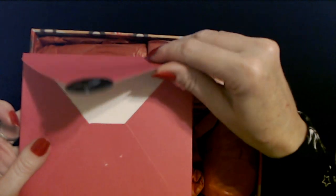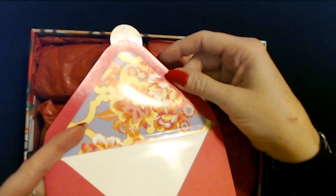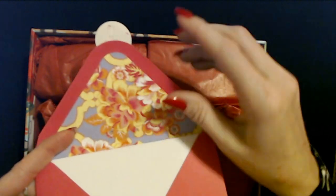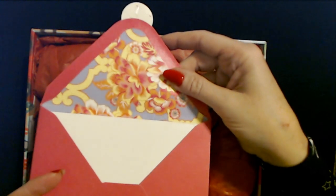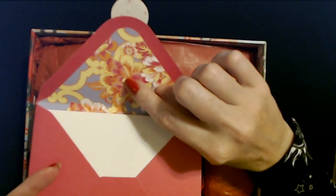Okay. Oh, look at the underside of this envelope. Isn't that beautiful? I think that's one of the most beautiful interiors of an envelope I've ever seen. That's gorgeous. That would make a really pretty wrapping paper.